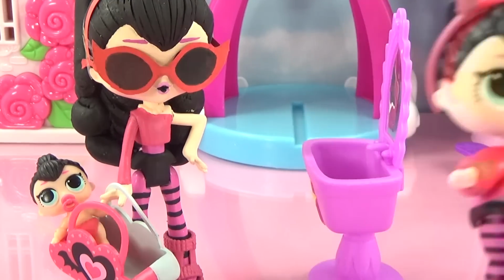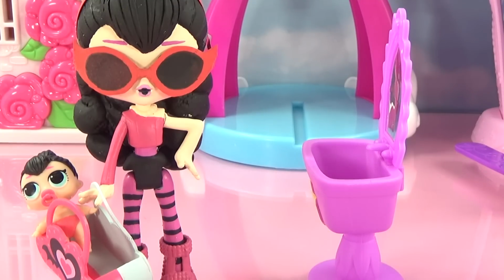It's Widow Spice. Bye. Is it just me, or do all the little LOL sisters want Big Sisters so they can give them the babies?